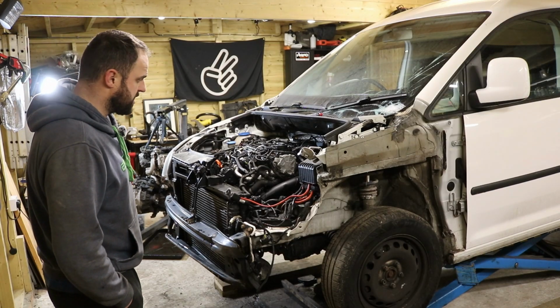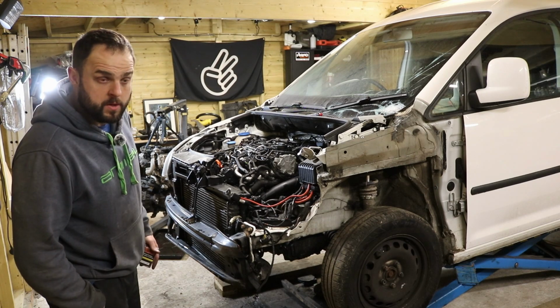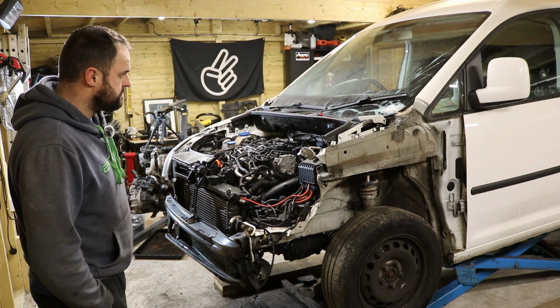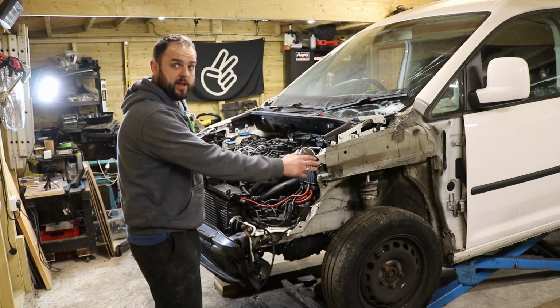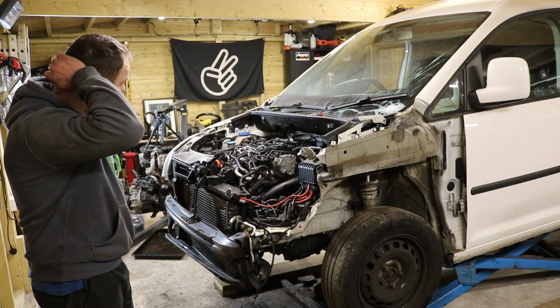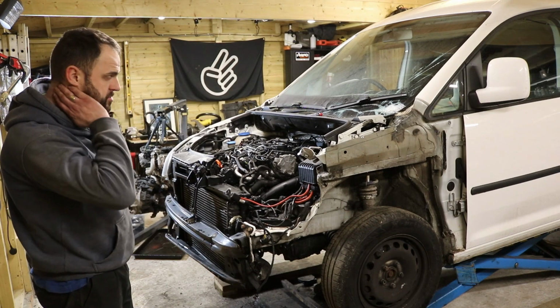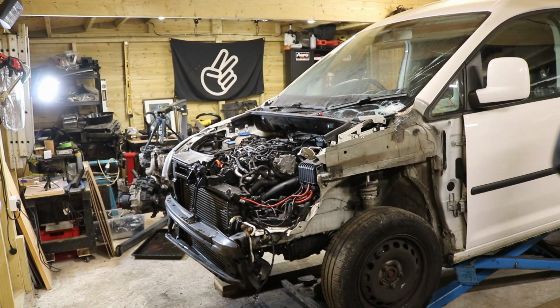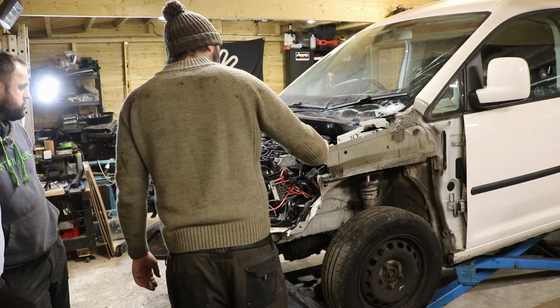Obviously we knew it was a category S structural, but sometimes these things are worth a punt on. But this suspension leg is bent up in. If the worst is to happen, definitely get your money back on scrap value anyway, so she's a heavy old girl. Yeah, it's fucked, isn't it?